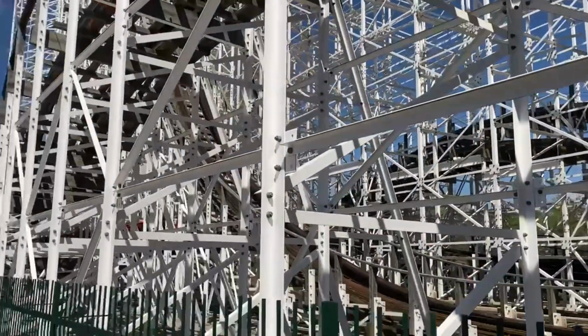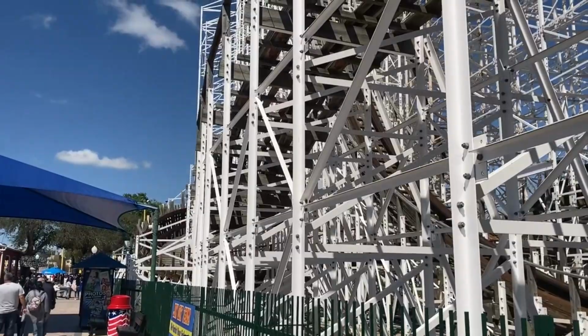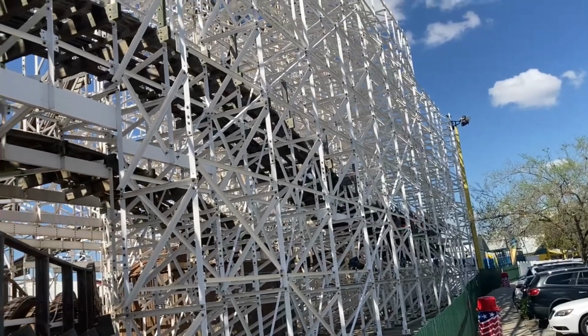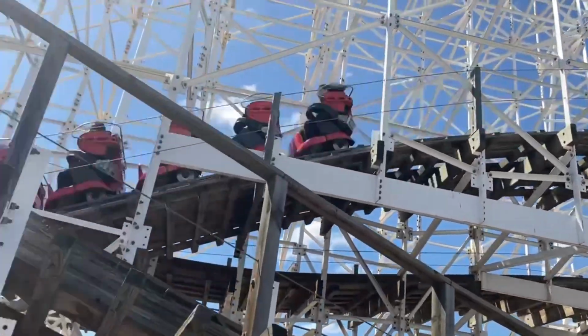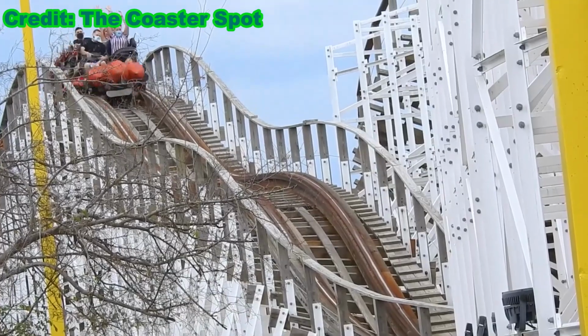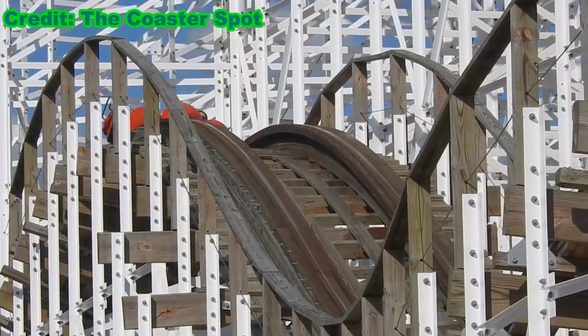Though small in size, most of these bunny hills will give the train a nice sense of airtime, with a mix of ejector or floater airtime, just kinda depending, but more on the floater side, which helps add to the truly chaotic feel of this coaster.